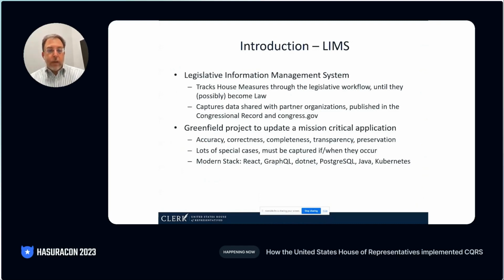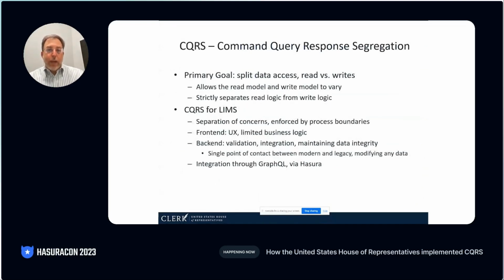Our new project is just a basic modern stack using React, GraphQL, .NET Core, Postgres, Java, and Kubernetes. Many of the same tools that you're using in your project today. Our system design is built around CQRS, the Command Query Responsibility Segregation pattern. The primary goal of CQRS is to segregate the data access reads versus writes.